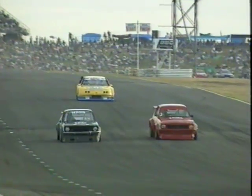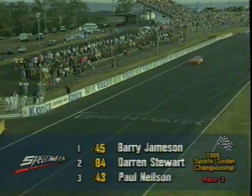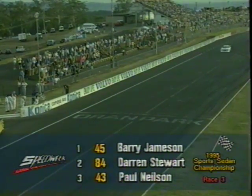The checker comes out for Barry Jamieson, car 45. But guess who grabs second? Darren Stewart. A brilliant drive from him. Gee, you'd have to be pleased with that. Paul Nielsen grabs third place. And that is race 3 of the 1995 Sports Sedan Series for Obrien Aluminium.